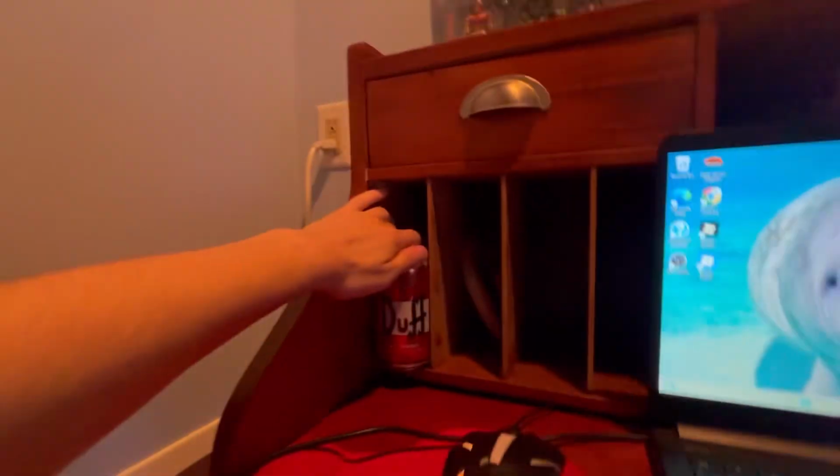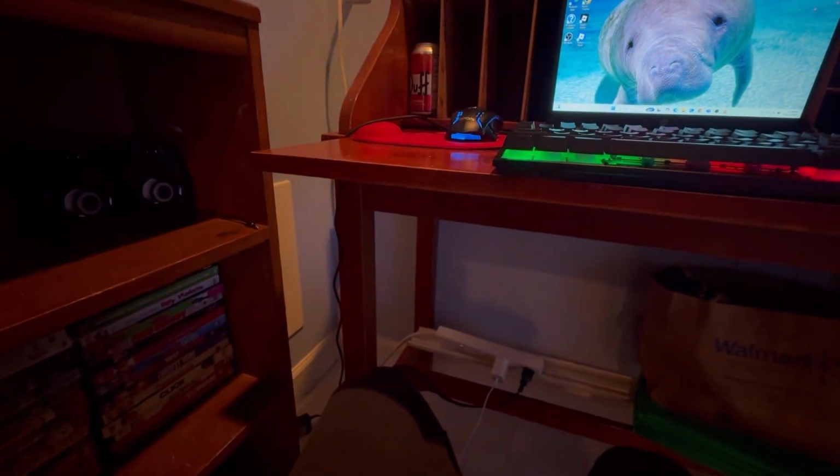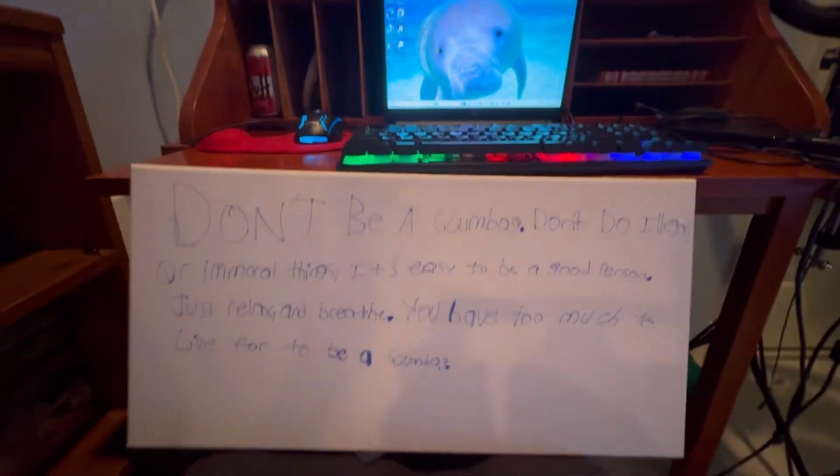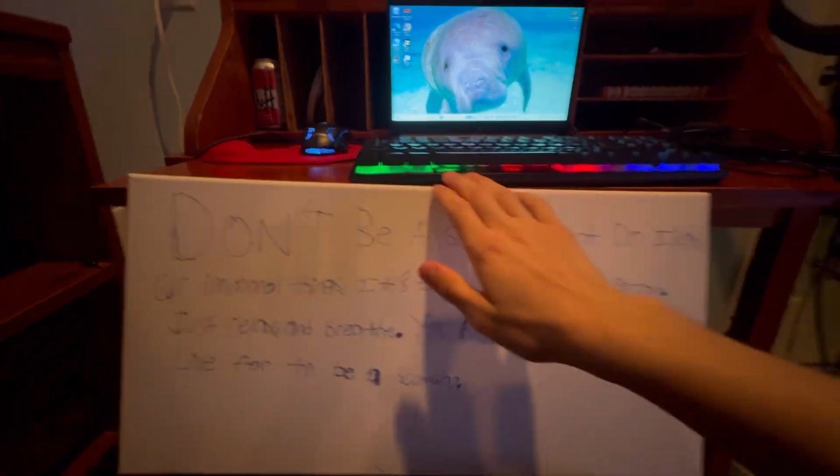I have a little product placement here. Some cable wire that I've yet to use since it's a little stiff. But I do have this string, rocks for a rock slide, and more rocks. And also I have this motivational quote where I just say, "Don't be a scumbag."